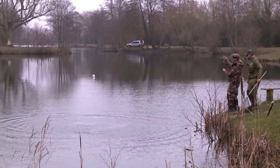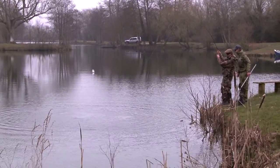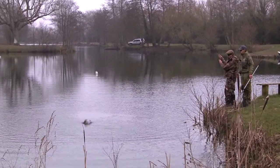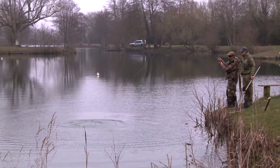It's great on these lightweight rods, isn't it? You can feel absolutely every time he twitches his tail. That's right. Let him tire himself out. The rod's doing all the work for you.